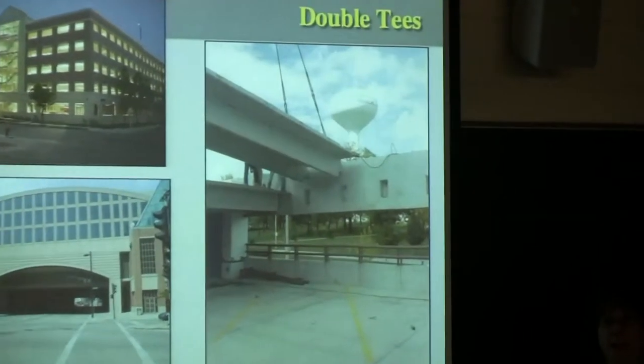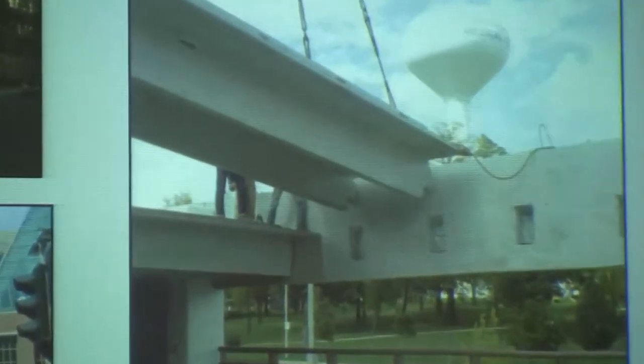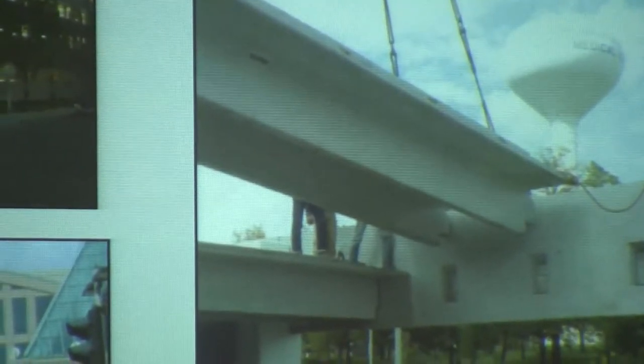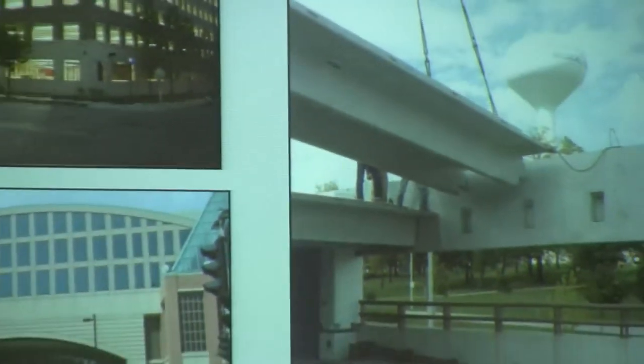Double T's. All right, here's an easy question. Who can tell me why they're called double T's? That's it. All right, you guys are still awake.